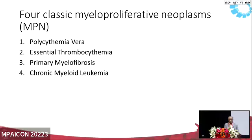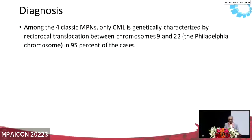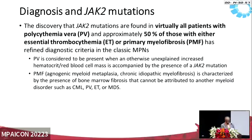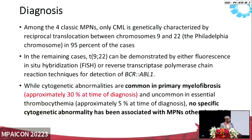We'll not be talking about CML because that's an entity by itself. So we are talking of PV, ET, and primary myelofibrosis. This is how the diagnosis has been covered. What I would try to emphasize is that BCR-ABL, the well-documented Philadelphia chromosome, is there for CML. We do not have a marker cytogenetic abnormality in PV or ET, but in primary myelofibrosis, around 30% of these patients would have a cytogenetic abnormality present at diagnosis. So this is one of the hallmarks.